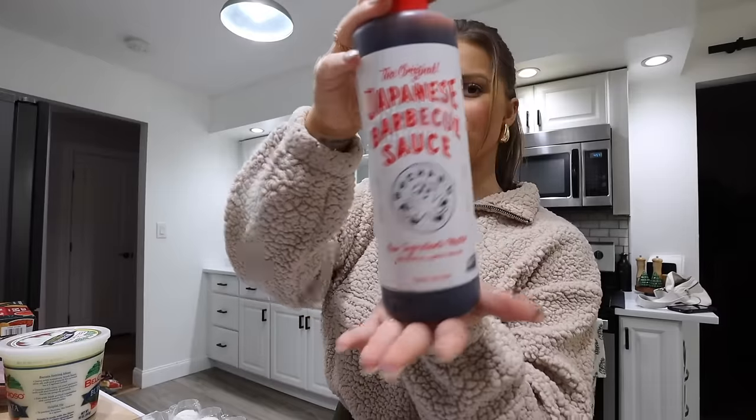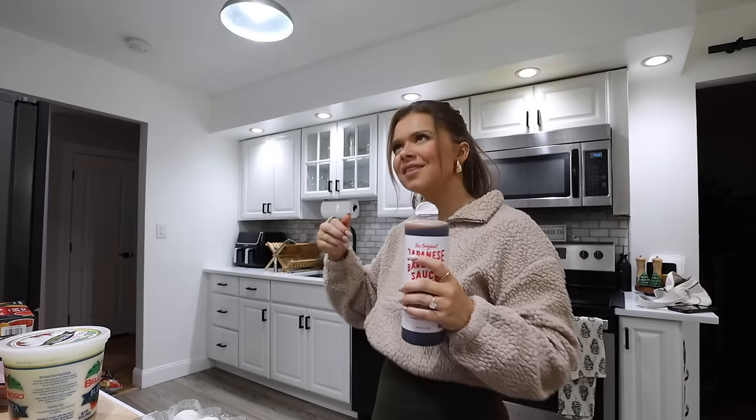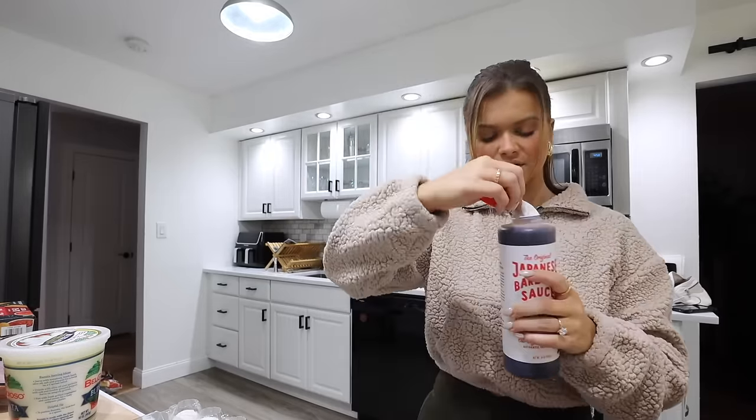I showed you guys this. I've really been wanting to try this sauce. I'm so excited to try it. I hope it's good, because this bottle's like $10. Let's open it. Mmm, oh, it smells like hibachi. Does that have to be refrigerated? Oh yeah, refrigerate after opening. Okay, so I guess we're gonna refrigerate it now. Let me throw this top out.